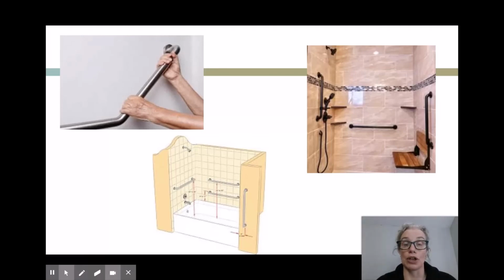Also to think through the ergonomics of it, like where are they going to have the most strength? And again, for more detailed information, look at aginginplaceeducation.org and look at the checklist there, and it will tell you what heights are recommended for each of the grab bars.